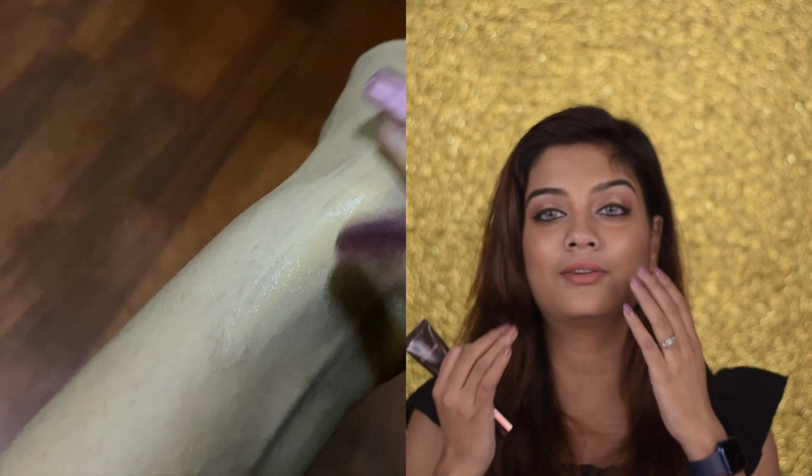Again, first of all, my priority when it comes to foundation is the color should match me perfectly. Secondly, it should not look cakey and it should look skin-like. This one fits these two criteria exactly. As I told you, I love the Loreal foundation because the color matches me beautifully. Similarly, this color matches me amazingly, and when I apply it, it blends into nothing. Right now, I'm wearing the foundation, I feel nothing.